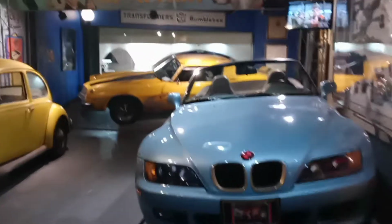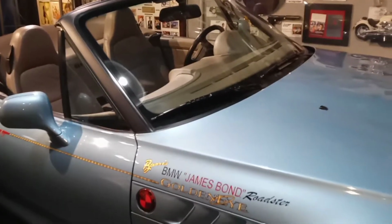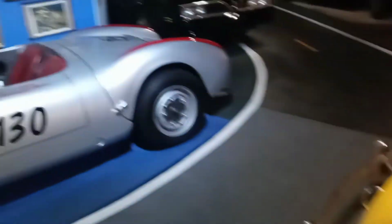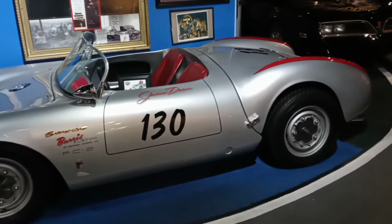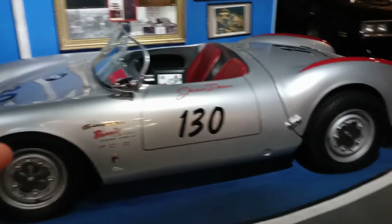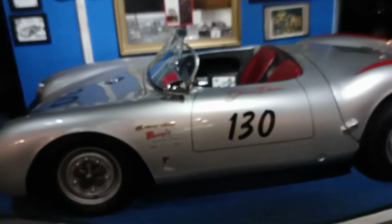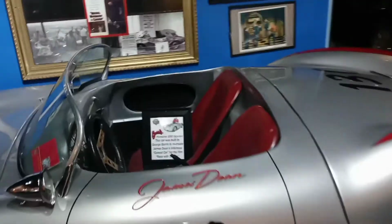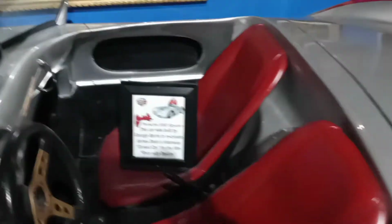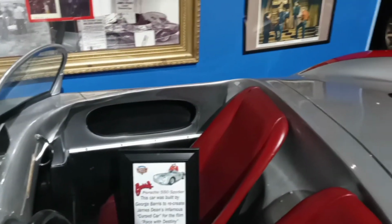Each and every single one of the cars in here is from some of your classic movies like James Bond, GoldenEye, and each and every car. So for instance, this one right here is the car that was designed for James Dean's Rebel Without a Cause movie, and this is the actual car that was cursed that James Dean drove in. And right there is his last car.